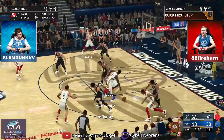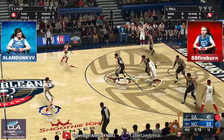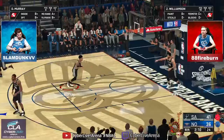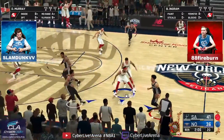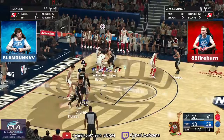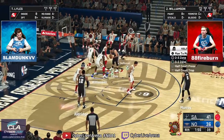Passes it to Williamson. Pass to Hart. Redick for 3. It's good from long range. And why would you not go to the best shooter on the floor? J.J. Redick living for that moment. Ball against Murray. Now, here's Lyles. Defense is right there.